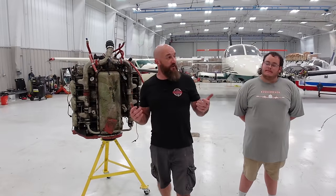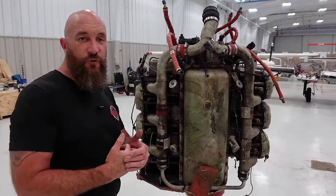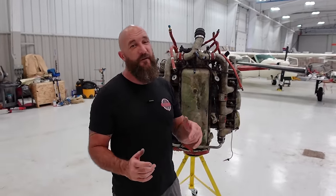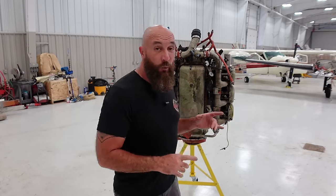All right, so we got both engines over here. We gotta get the pressure washer out. We gotta get some degreaser on them. We are gonna send these out to the overhaul shop next week, and we wanna get them as clean as possible. The last thing I'm gonna do is be that guy that drops off one of these engines. We might get kicked out of the overhaul shop, so we don't want that because we have a year to get this done. Our goal is to have this done by Oshkosh 23.